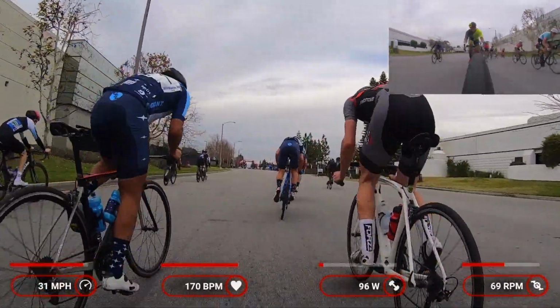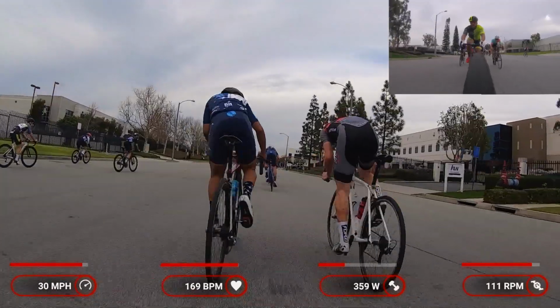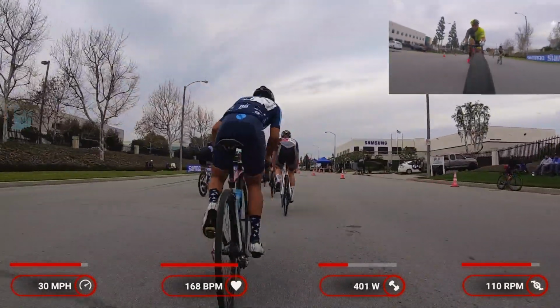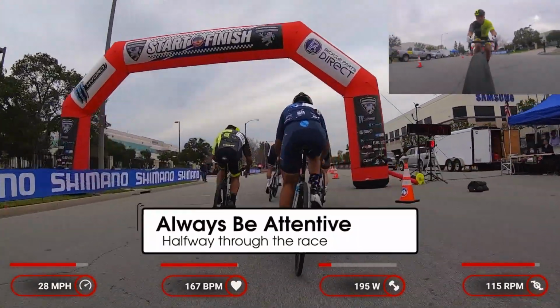Okay, now we make a big jump forward. Now we are 41 minutes in, almost halfway, very close. But if you're halfway in the race, I tell a lot of athletes, when you get halfway in a race, anything that starts going after the halfway mark, you have to try to go with it.